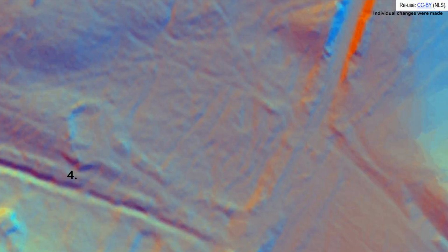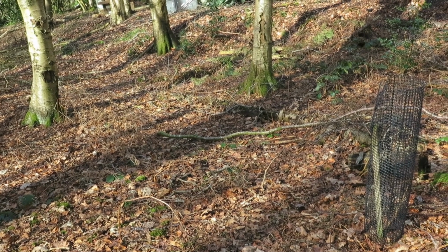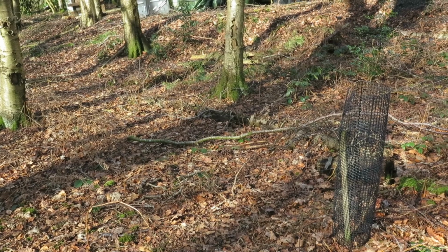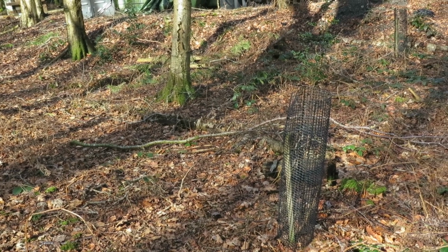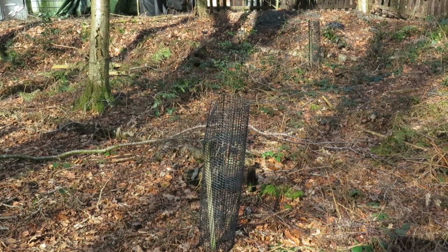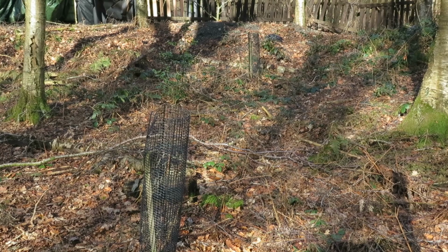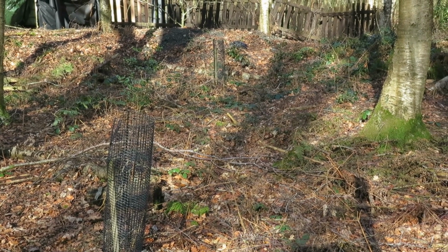Here we are stood near point 4 on the image. I'm afraid this is all I can show you of the possible lime kiln installation. The bank surrounding this potential lime kiln installation is between 4 and 5 feet high and gives me the impression of being circular in shape when viewed from the southwest.